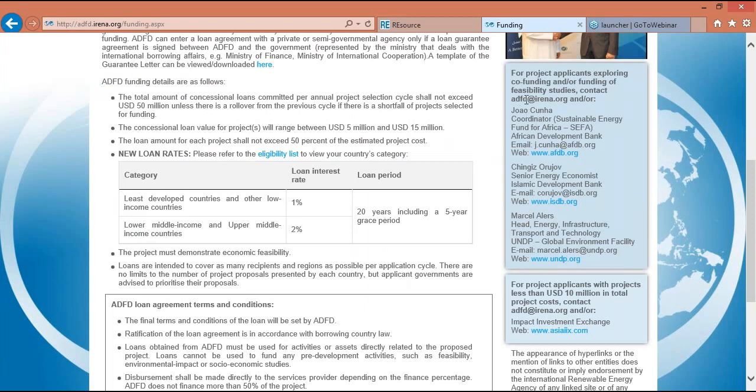Again, we would advise shortlisted projects to contact those co-funders, and they have kindly listed their exact contact details. But if you would like to find out a bit more about co-funding potential, please do write to me directly. My direct email address is at the end of the webinar.